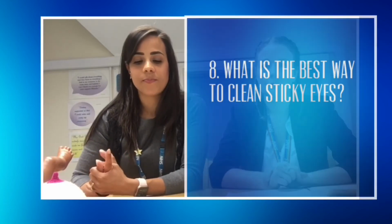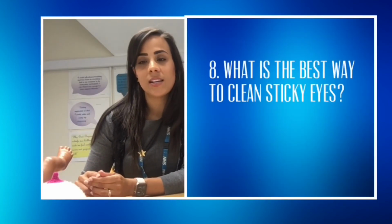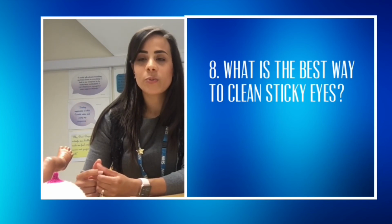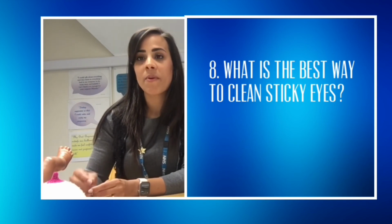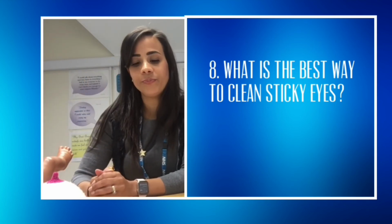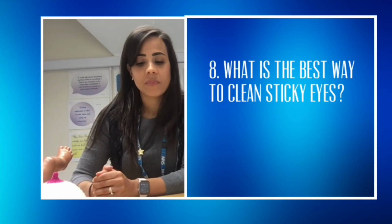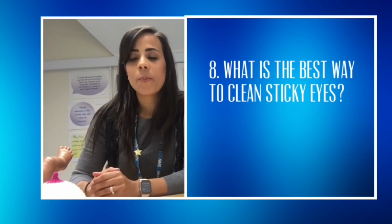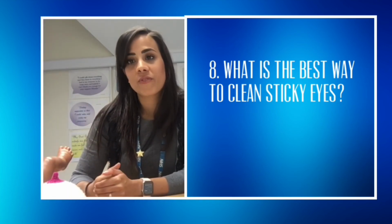Question 8. What is the best way to clean sticky eyes? Is it A, cold boiled water and cotton wool, wiping from the inside out and discarding the cotton wool? B, leave them alone, they will clean themselves. C, drop breast milk into the eyes and wipe with cotton wool.